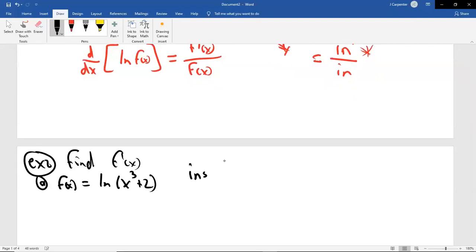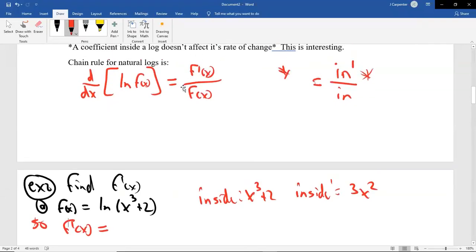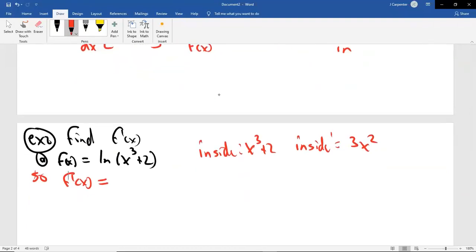So I will label what the inside is. That's x cubed plus 2. I'll even write out what the derivative of the inside is, which would be 3x squared. The derivative of x cubed is 3x squared. The derivative of 2 is nothing. That's what, the 100th time we've done the power rule together, probably? So that says f prime of x is equal to the derivative of the inside divided by the inside. The derivative of the inside is the 3x squared divided by the actual inside, the x cubed plus 2, and guess what? There's literally nothing we can do to that to simplify it. That's it.